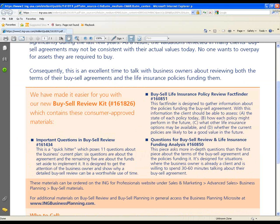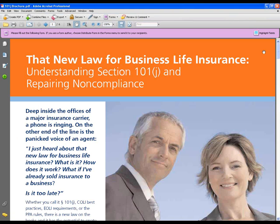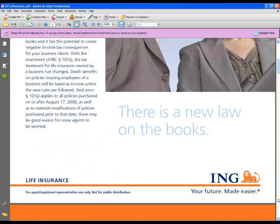101J basically says that if a business owns life insurance, there are two things the business must do. One is having consent for insurance. A lot of them have that. The second one is an 8925 form. This is our brochure on it. Again, this is just an educational piece.